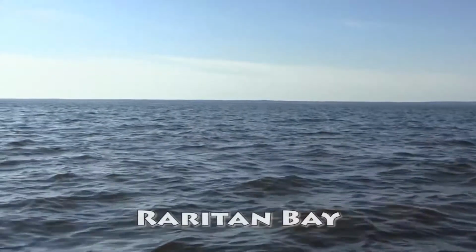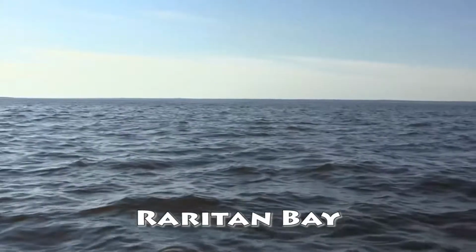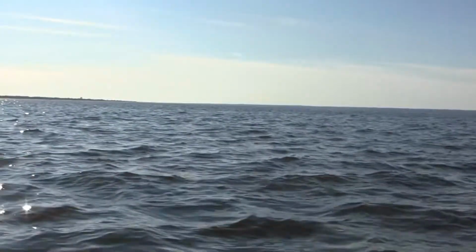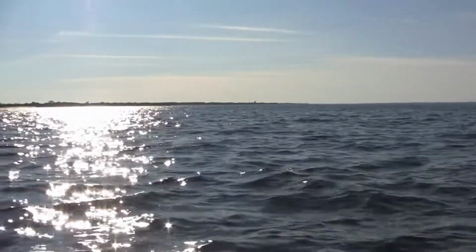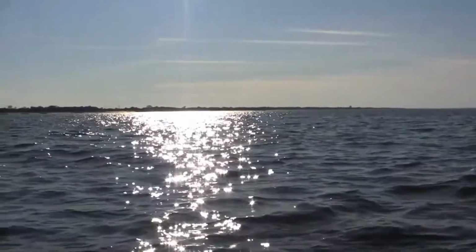Well, this is Raritan Bay. Beautiful, beautiful body of water with fishing and boating and lots to do. To the north is New Jersey, Staten Island, New York City, Long Island. To the south is the Jersey Bayshore, where I live. Let's take a boat ride today. We'll go along the Jersey Bayshore, and I'll show you some of the towns.